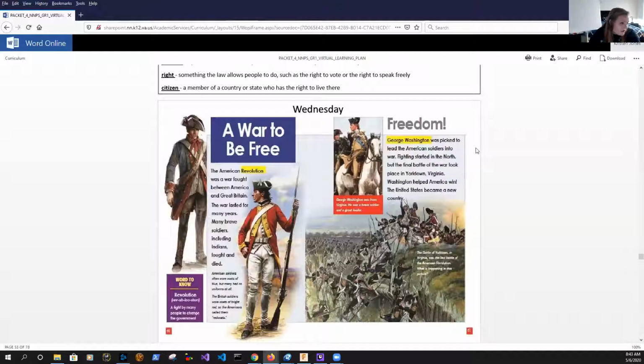Freedom. George Washington was picked to lead the American soldiers into war. Fighting started in the north, but the final battle of the war took place in Yorktown, Virginia. Washington helped America win. The United States became a new country.